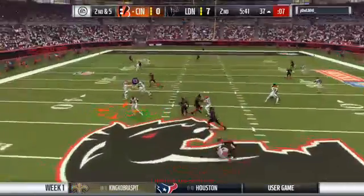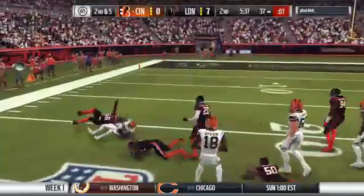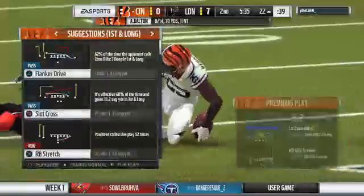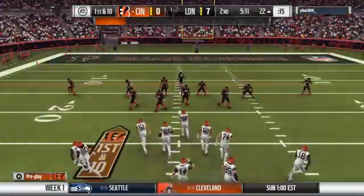Formation now to pass. On the screen, Bernard, and brought down, but not before they're inside the 25. It's a pickup of 15 and a fresh set of downs. So here we go, 1st and 10 now.